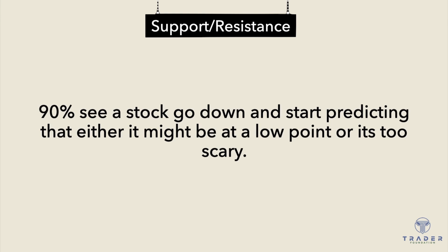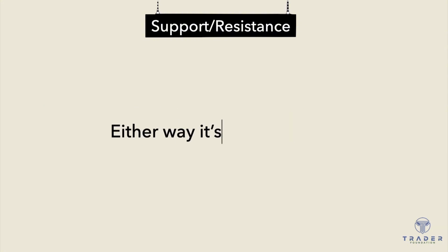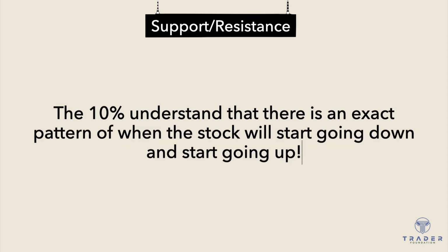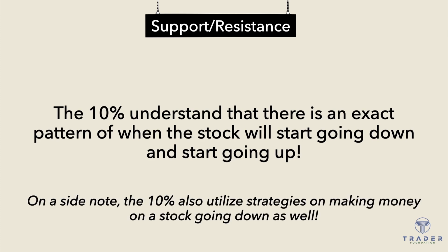90% see a stock go down and start predicting that either it might be a low point or it's too scary. Either way, it's still a gamble. That's why 90% of people eventually get burned and lose most of their account. The 10% understand that there's an exact pattern of when the stock will start going down and start going up. On a side note, the 10% also utilize strategies on making money on a stock going down as well.